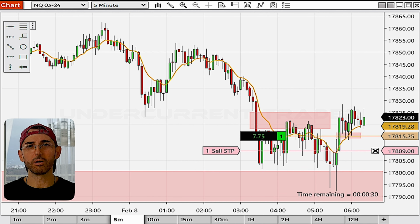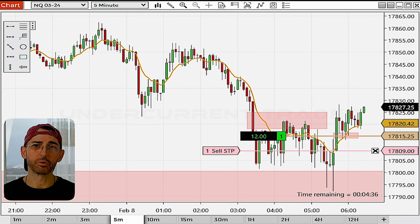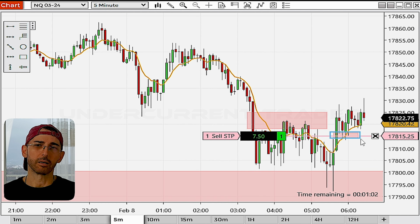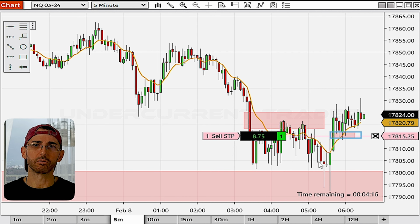So I wouldn't be on the lookout here for an entry point unless the price gives me enough proof, like this imbalance zone over here, that tells me that there is a valid argument to be made in favor of taking the trade, as long as the market holds the 15 level. That's why I based my entry within this imbalance zone.